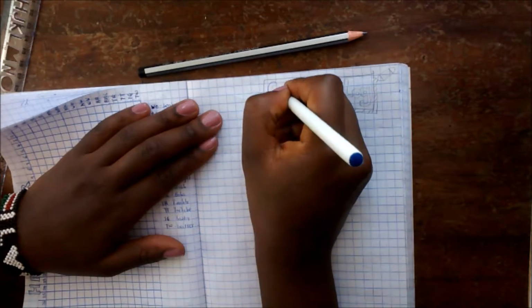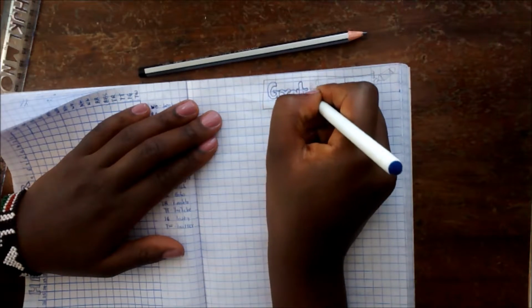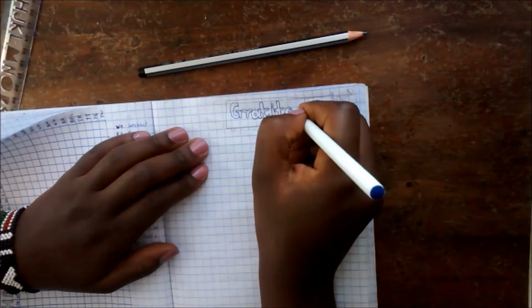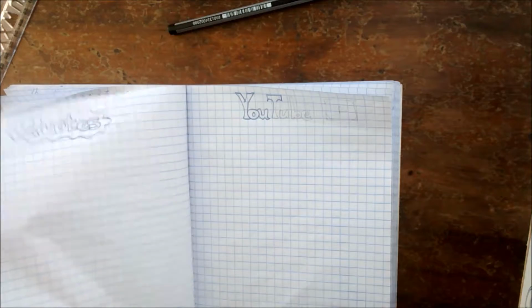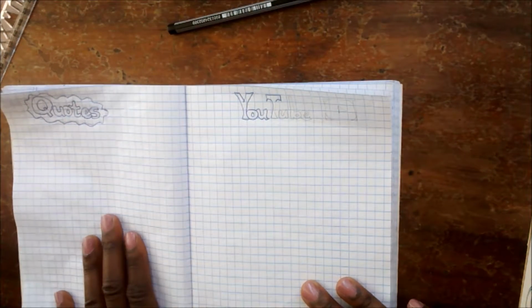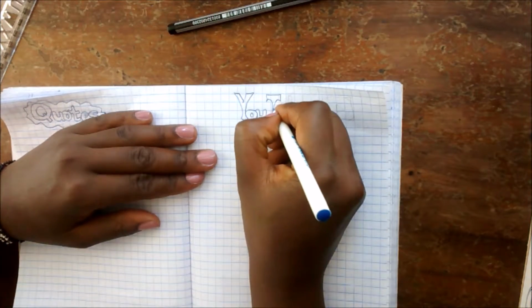The next page is my gratitude log page. I saw this on Bohuberry and I totally fell in love with it. It's a place where you can write down the words that inspire you or that you are grateful for. Next, I have my quotes page where I can write my favorite quotes, things that inspire me.